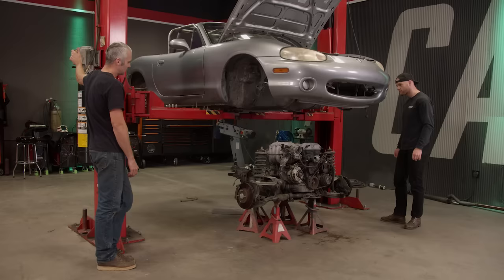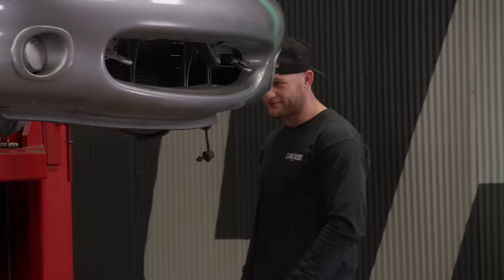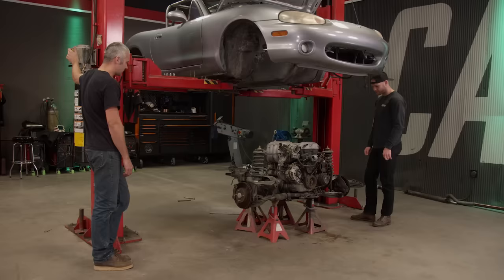And, you know, guys find interesting ways to get the bodies up off top of them. Just like researching what everyone else did, that's how we figured this out. Right. That's a simple way to do that.